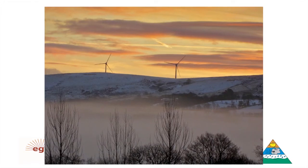Yes, that's our wind farm above Pontardawe in South Wales. It's on common land, so anyone can visit it. It's very beautiful. Next slide, please.